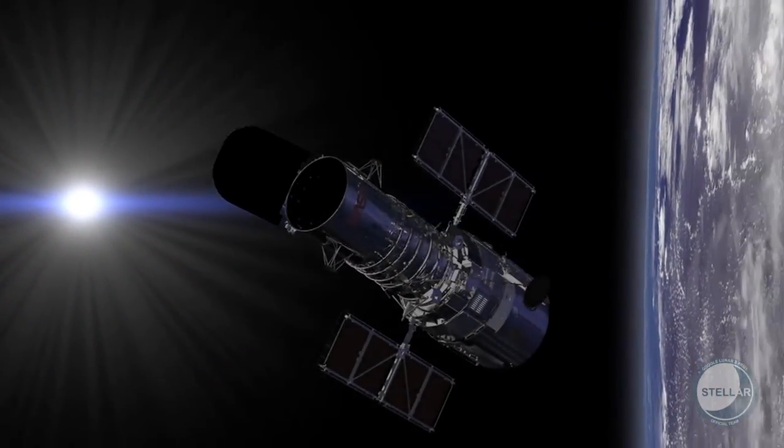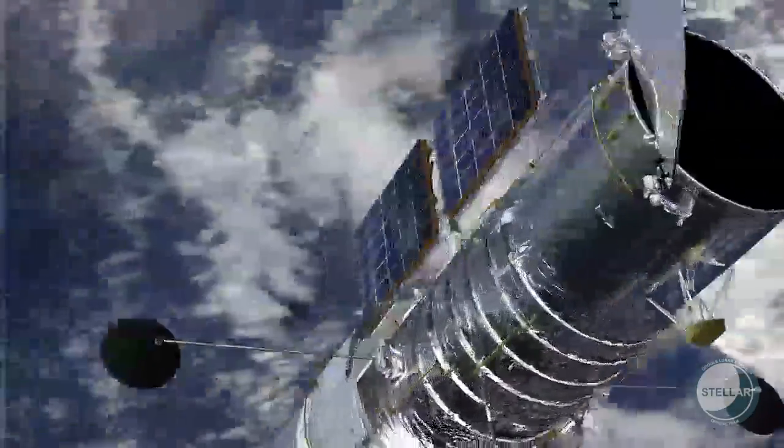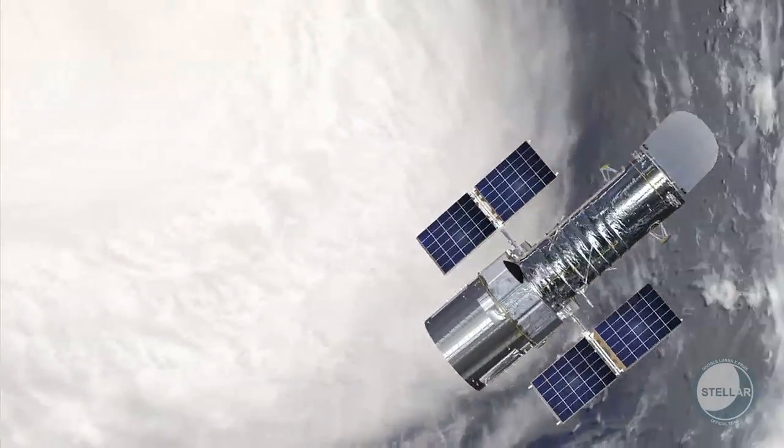A shuttle mission dedicated to the telescope's repair was planned. In essence, Hubble's nearsightedness would be corrected with a new pair of glasses.